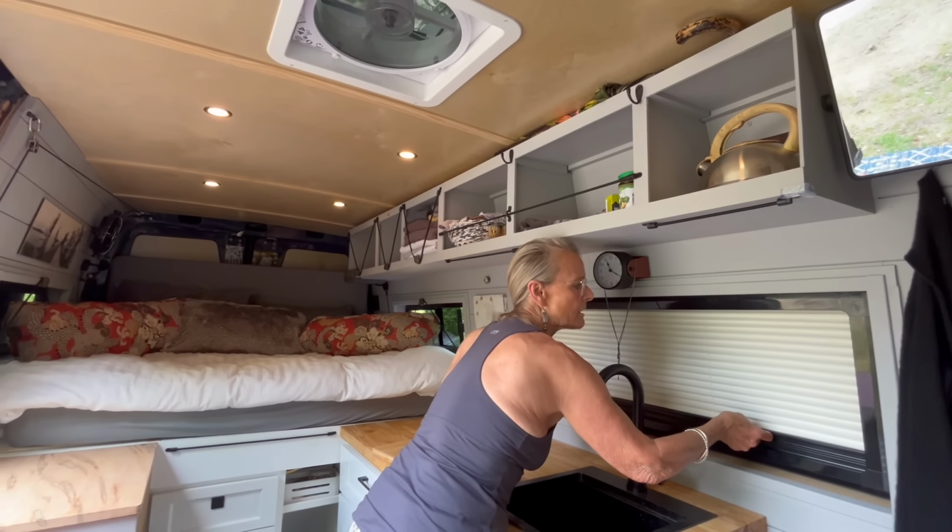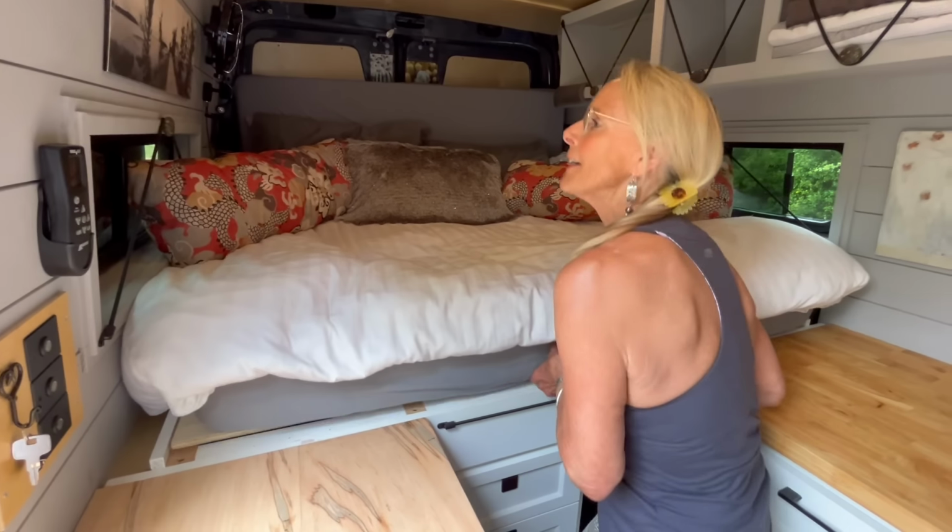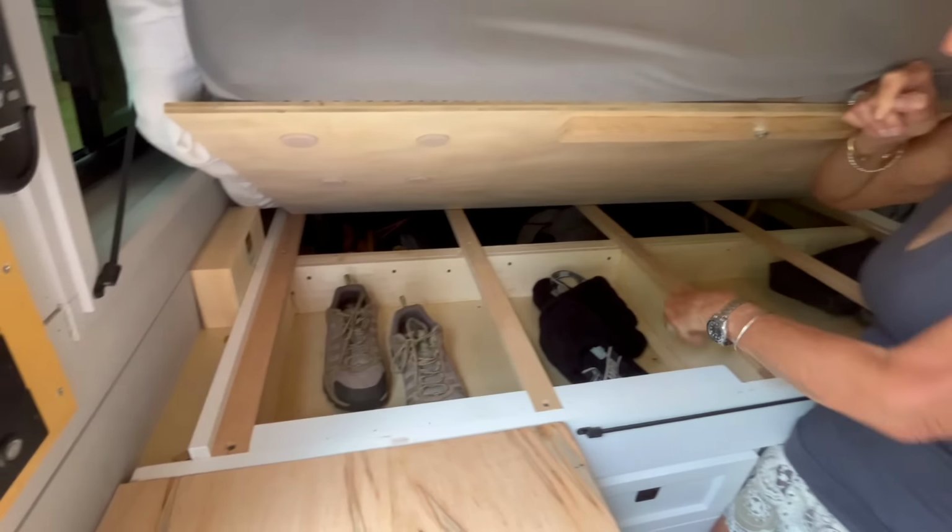and then there's also shade at night, so people don't creep on you at night, because everything has the lights on and everyone can see. But I want to show you my shoe storage.